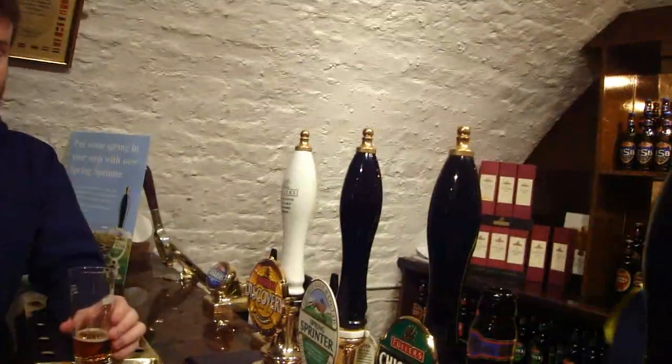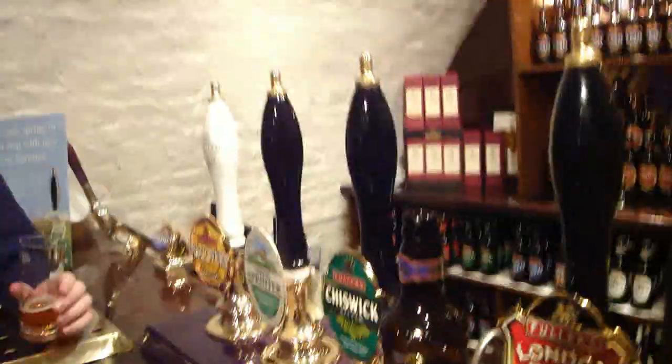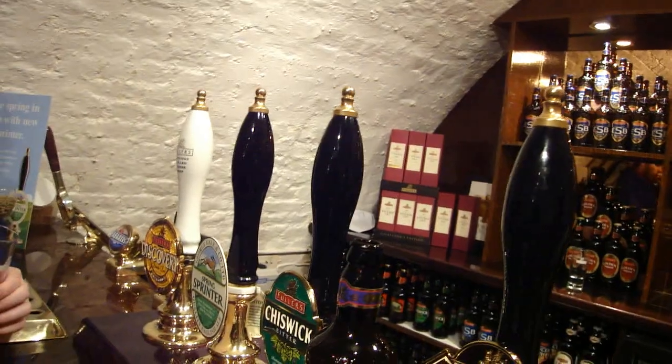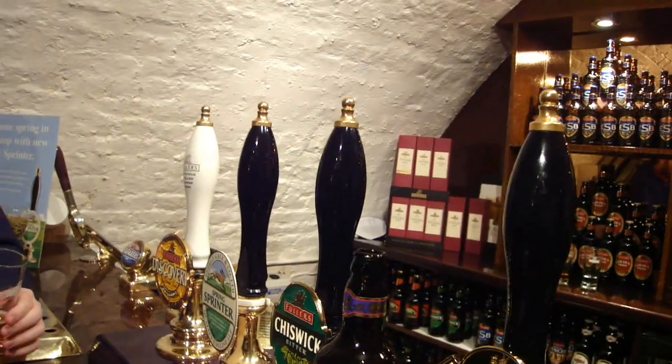This is probably the most hoppy India Pale Ale I've had from Britain. A hop explosion, basically. Not as hoppy still as Americans, but it's probably the most hoppy I've had from Britain, because usually they're not as hoppy as this.